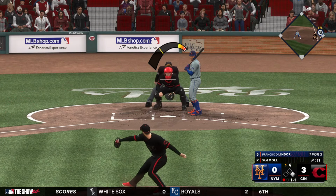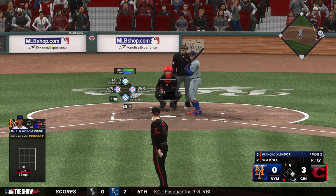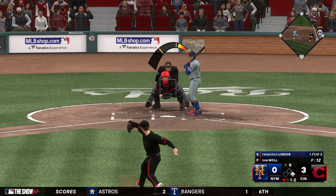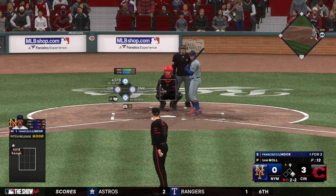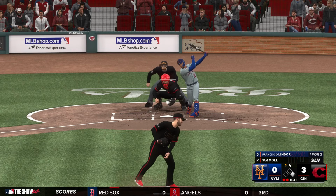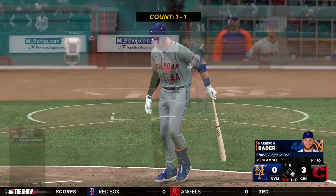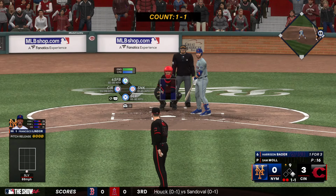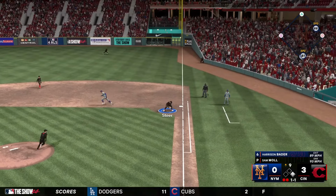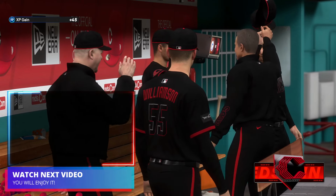Here's Francisco Lindor. Way out front for strike 2. 1 ball, 2 strikes. And there's a ball. Cuts and misses. It's a strikeout. Now, Harrison Bader. The 1-1. Ground ball right side. Steps on the bag himself. Ball game. They win the opener at home.